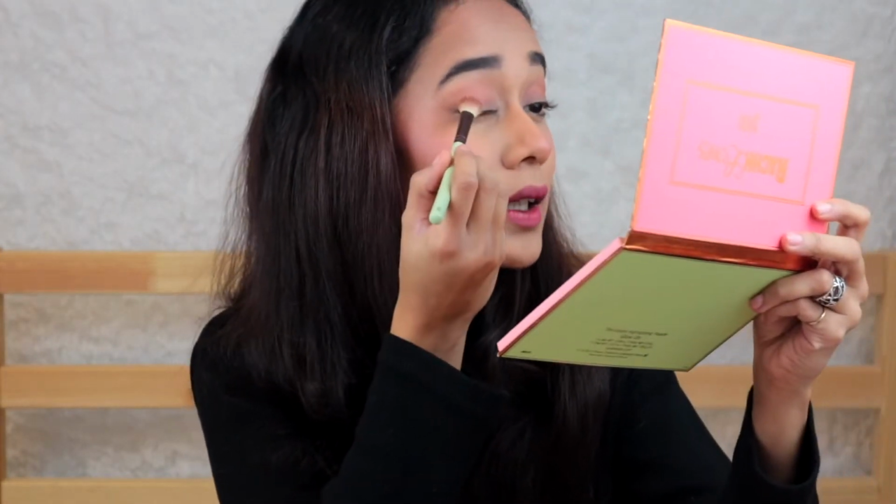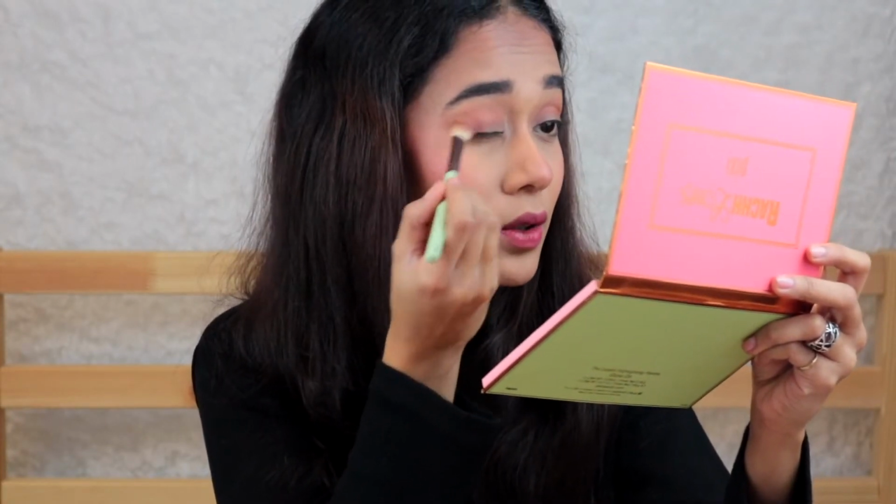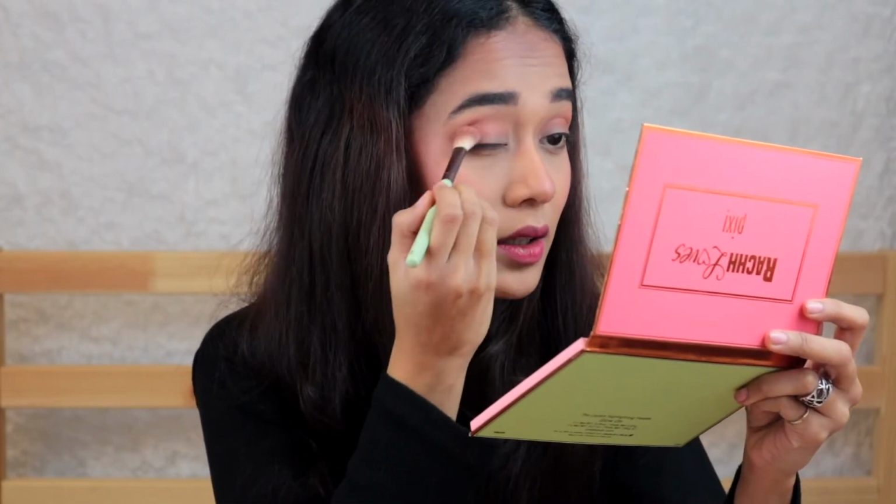This is from Pixi. It's kind of a large brush, and I want to get into this shade called Coffee, and I want to use that just to kind of deepen the colors that we've used so far. So just a slight pat of that color on the outer corner. Okay, now that is a beautiful shade. I really like this one. Just going to deepen my sockets a little bit.